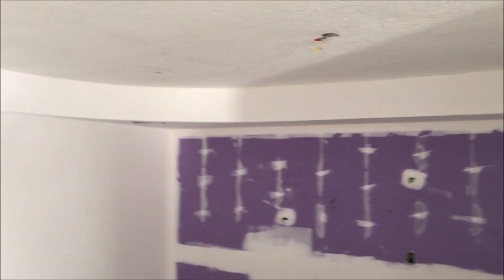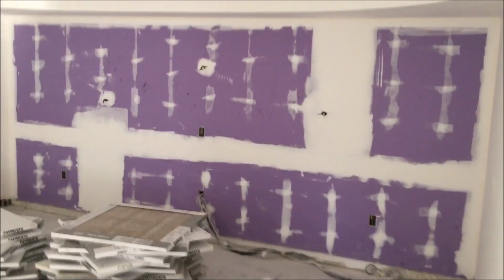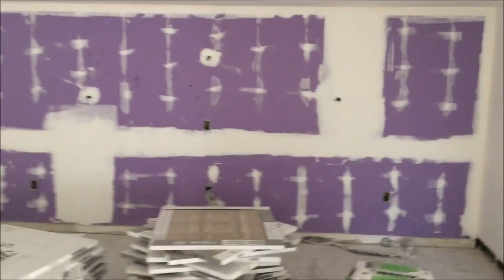Did 2 skim coats of the walls. Another curved area. There's some ductwork hidden behind that. Kind of a neat feature in this condo. More sound break board. This is where the home theater media room is.